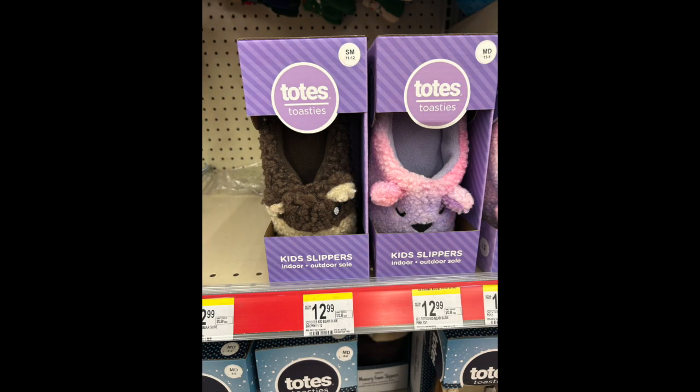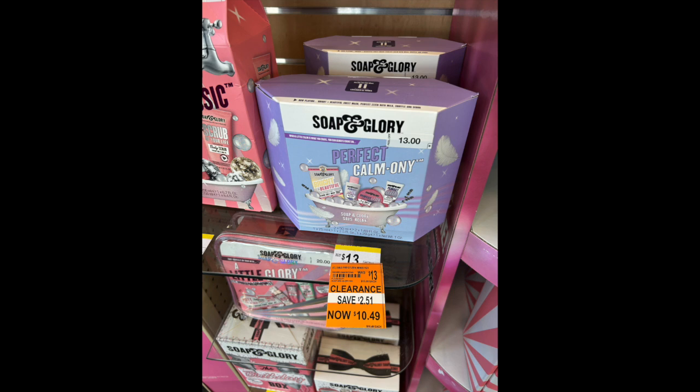And then for the feet, I know that a lot of the slippers by Totes are 30-40%ish off, especially if you have little ones. It's a very good stock up price for kids slippers. Not all, but some of these gift sets, they're taking $2, $3 off, throw in $10 in Walgreens cash and pay 49 cents. Somebody that loves the Soap and Glory line, this is a really nice Christmas gift.